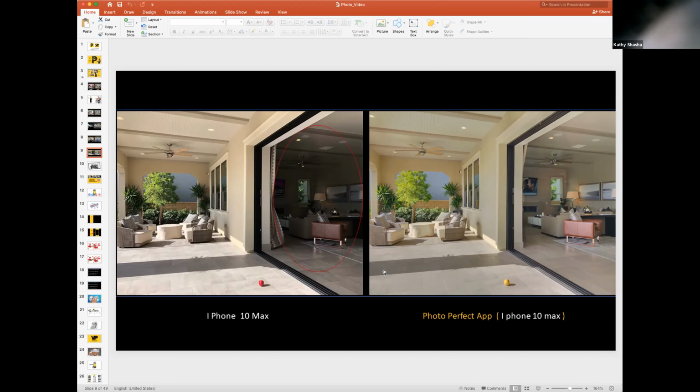So far we talked about the way we create perfect photos, not okay. You cannot disagree that the image on the right would have been done by a photographer. You see the even lighting indoor and outdoor. And that was done directly inside the phone of any person's iPhone or Android.